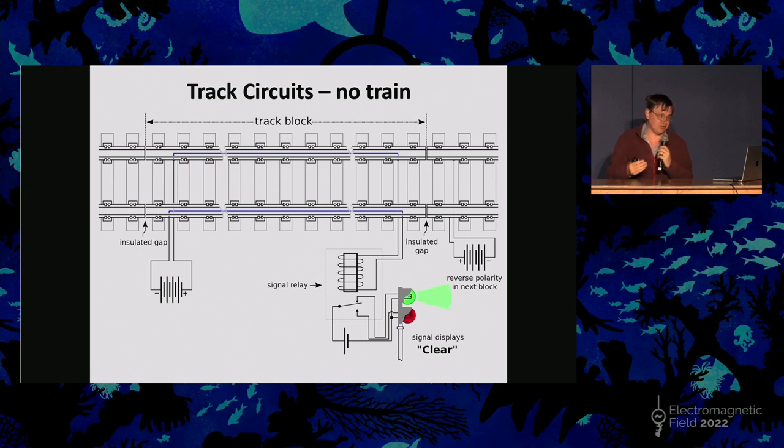So the way this works is you take some kind of power source, a battery or some other power source, and you feed electricity into the two rails of the track. And then at the other end, you get the electricity coming out of the track and you put it into a relay, a signaling relay. And so when there's no train on the track, the electricity goes all the way through the track, out the other end to the relay, and you mark the signal as green, or you say there's no train there.